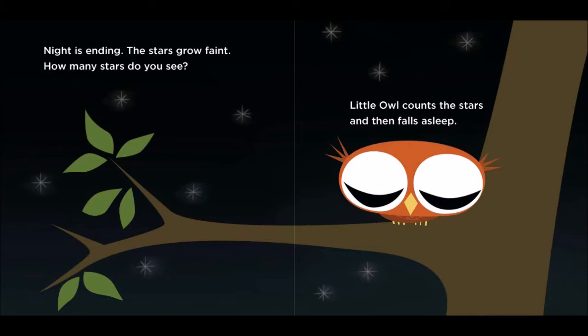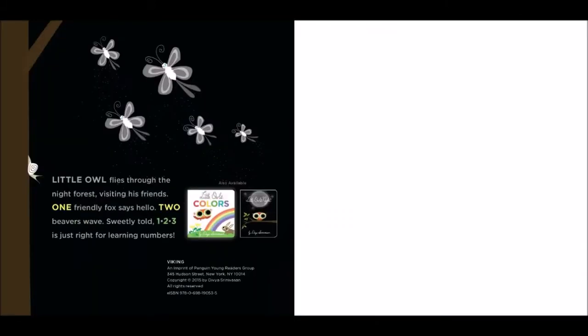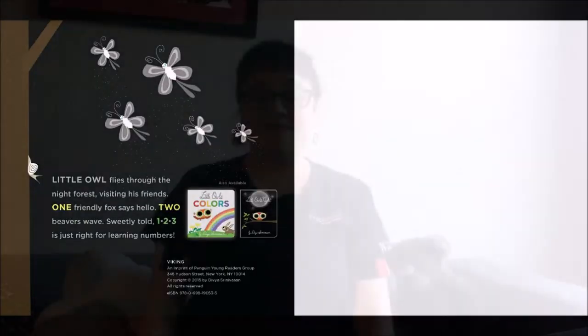If you didn't have enough time to count, you can always feel free to pause the video and start over, okay? Little owl counts the stars and then falls asleep. And that is the end of Little Owl 1-2-3. Great job reading that book, everybody. So let's get together and do our next rhyme.